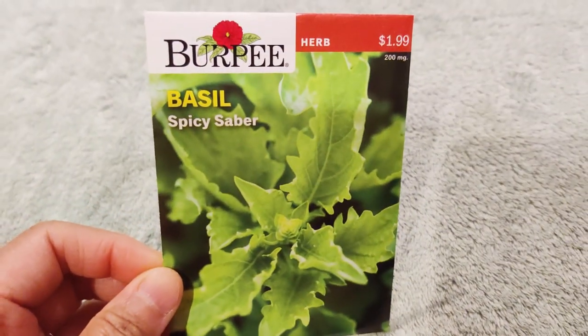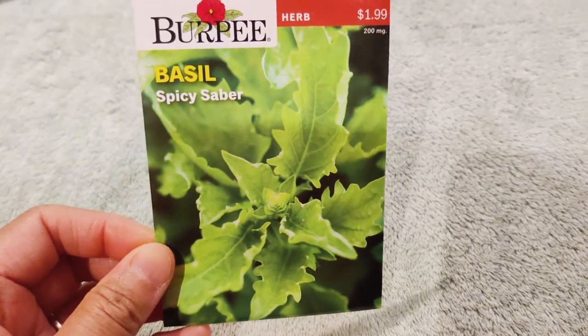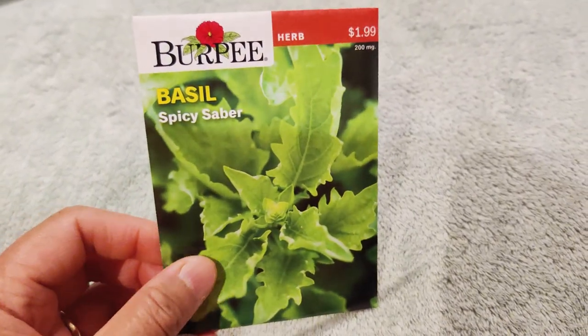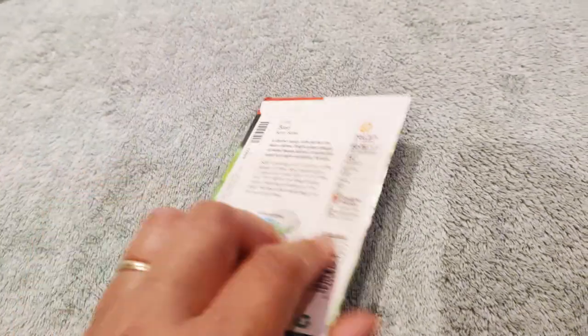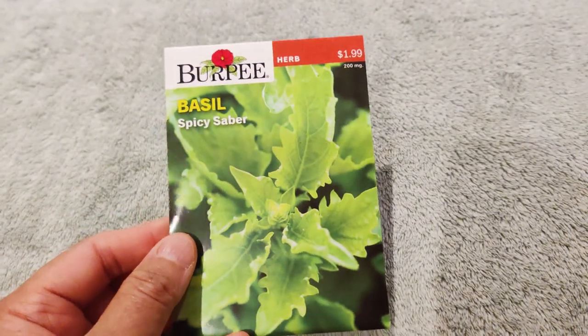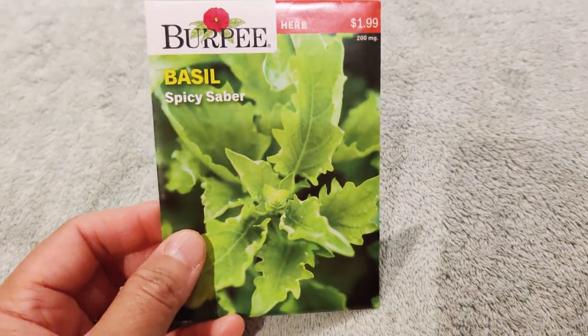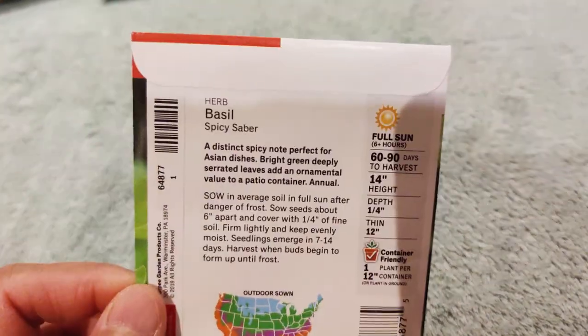This is the spicy saber basil. Look at how pretty that is. And if it's spicy, I'm curious what the spice is and what I can cook it with because I love that. So this is one I was regretting not buying more of. But now that I heard the description for the lemon drop basil, I wish I had bought more of that as well. So this one, let's read the description.